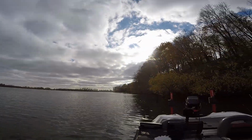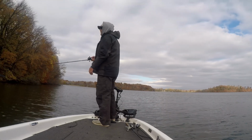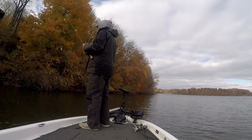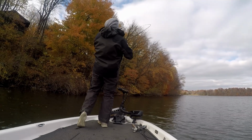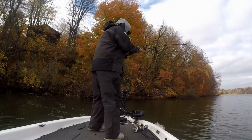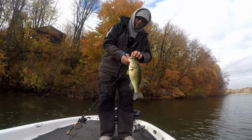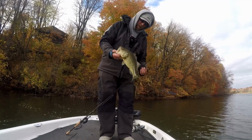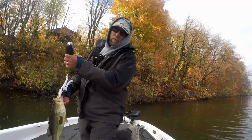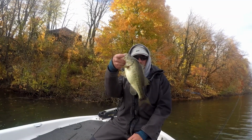Bye-bye, girl. Ooh. Love fall fishing. Other side of the same tree. Maybe we'll weigh this one just to make it official on the scale, but that one this morning we caught was bigger than that. 2.3 gives us 20.2 pounds with a dink. This little stretch of wood will get fired up here.